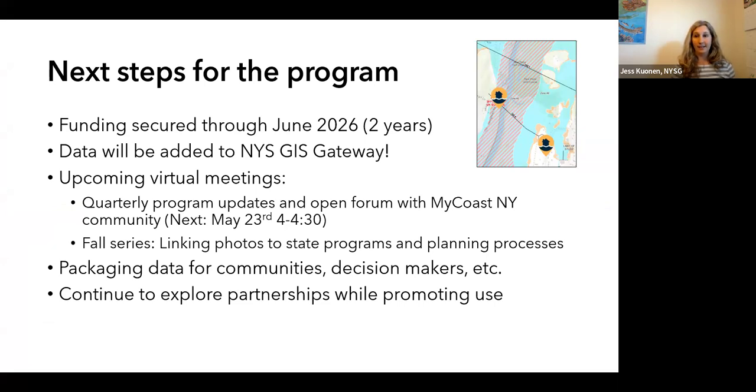One really exciting thing that's happening very soon is MyCoast photo reports are going to be added as a GIS data layer to the New York State GIS Gateway. That website houses a bunch of different spatial data layers, and you can explore without any GIS experience. So you'll be able to overlay MyCoast photo reports with flood hazard area layers and other types of layers to help give even more context to what's happening.